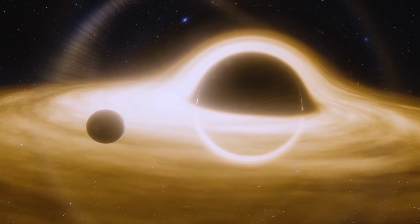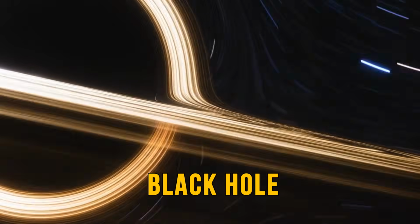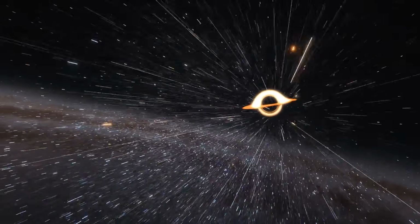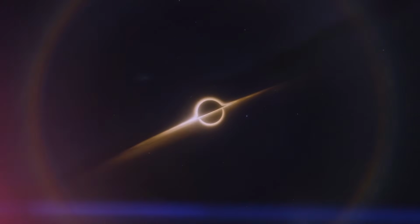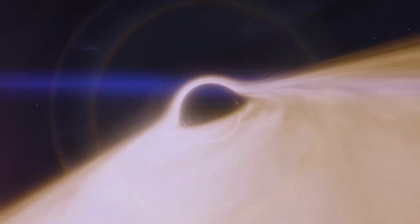Now, what if we came across a wandering black hole? You might know that a black hole is a region in space where gravity is so powerful that not even light can escape its clutches. Luckily, the nearest one to us is 1,500 light-years away. Nothing to worry about, right? Until you find out about wandering black holes. Now, things get definitely way creepier.